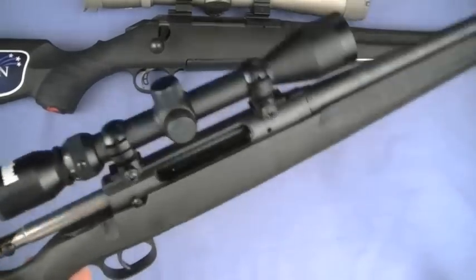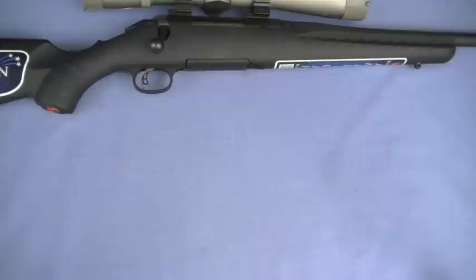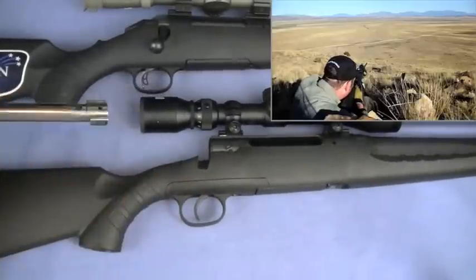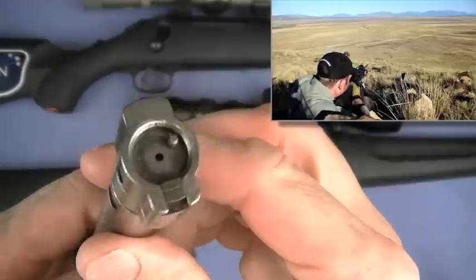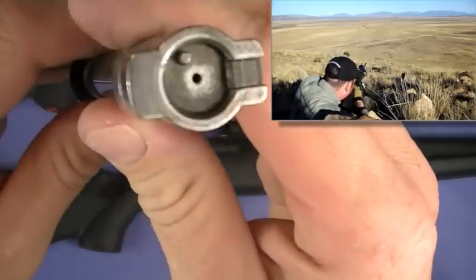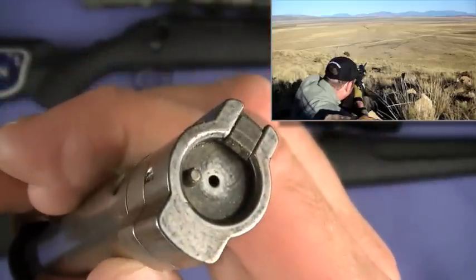Here's field strip and maintenance while we're here. There's your bolt release lever. I've got to pull the trigger and manipulate it like that. There you go. We'll take the bolt out, take a look at it. Two big old lugs right there, 8 degrees, engaging into the recesses of the barrel, providing a tight lockup. There's your spring ejector and your extractor right there.